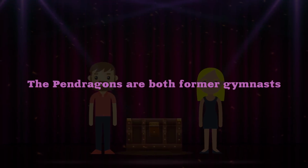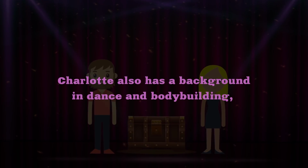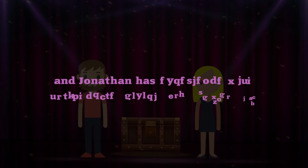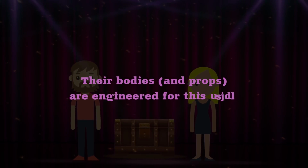The Pendragons are both former gymnasts. Charlotte also has a background in dance and bodybuilding, and Jonathan has experience with springboard diving and martial arts. Their bodies and props are engineered for this trick.